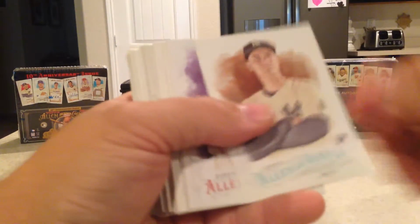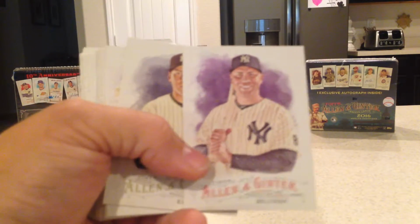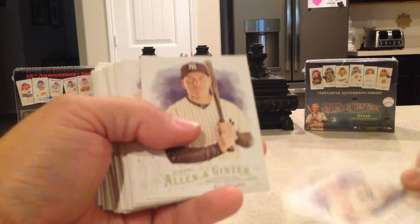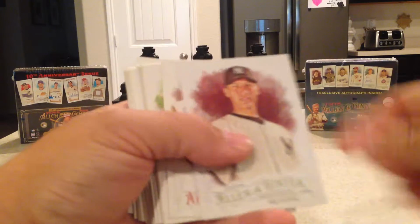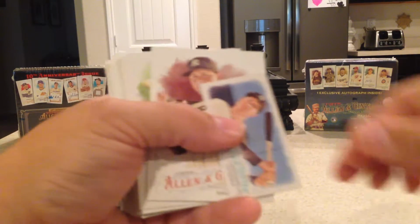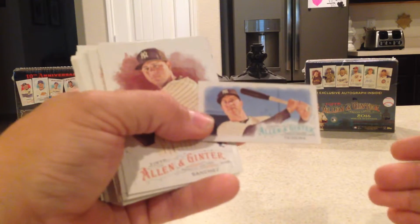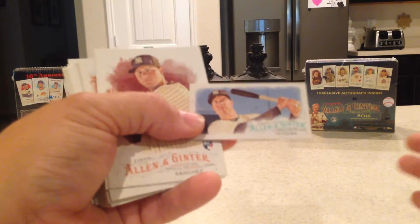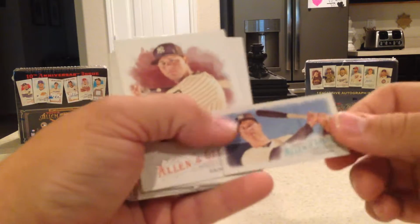Don Mattingly, Carlos Beltran, who's now on the Rangers and doing really good. That was another good trade for the Rangers. Really solidified their lineup. Roger Clemens. Yankees are a pretty good team to get. Obviously, there's so many great players, and Ginter puts a lot of old timers in there. So just think of all the great Yankees that have been throughout history. You can find them in Allen Ginter.